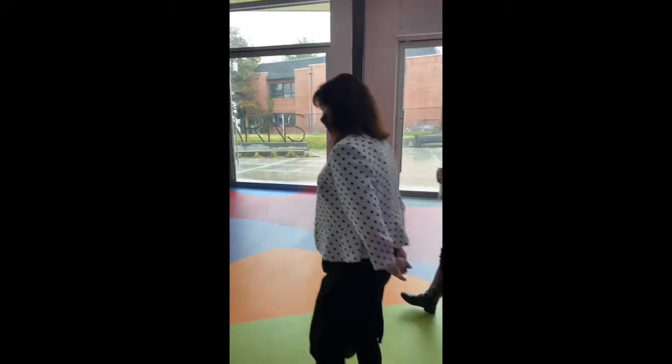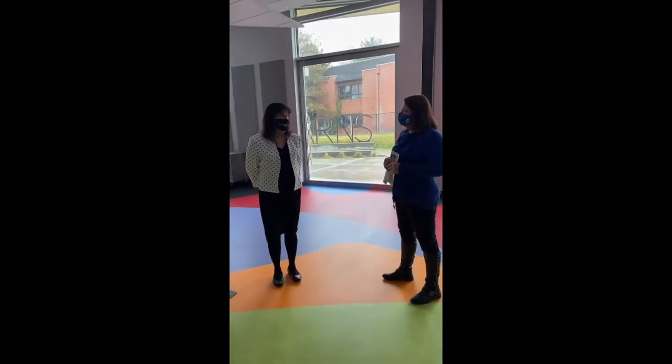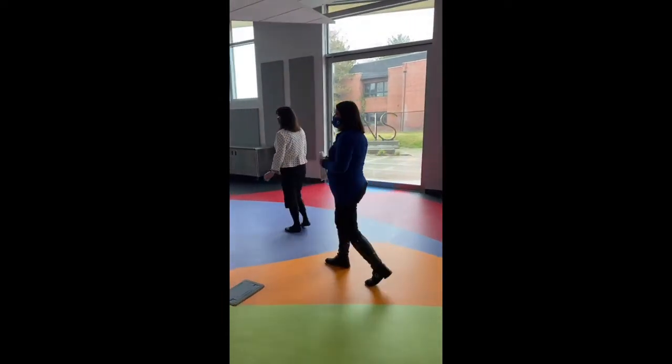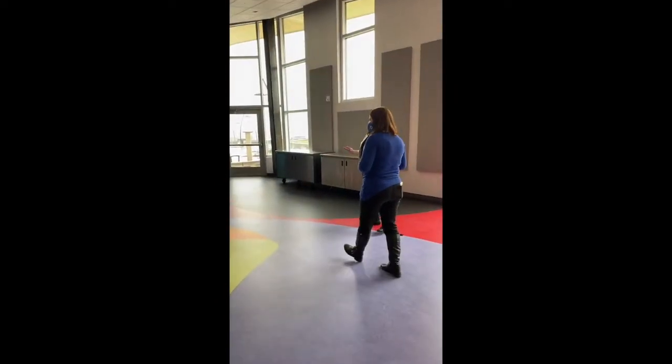So how many people can we put in this room? 186. And a nice size. Yeah, and we have the tables and chairs to go with that as well. Phenomenal. So it's a fun space. It is. And again, we have the TV, but we also have the big screen, so we can connect any way we want.